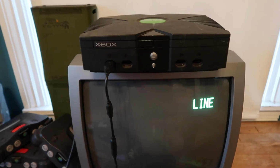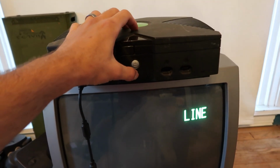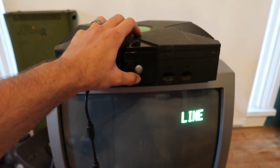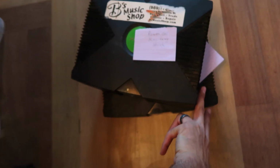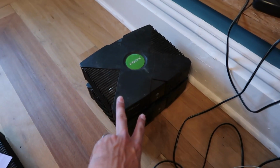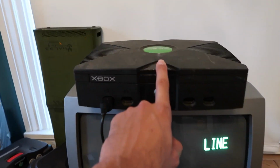Okay, got the last Xbox plugged in. No. All right. No power on this one, so this one's gonna go 4 parts. 2 of them that power on that just need disc repair. This one doesn't power on. 2 of them working perfectly, which is awesome, and then 1 more for parts.